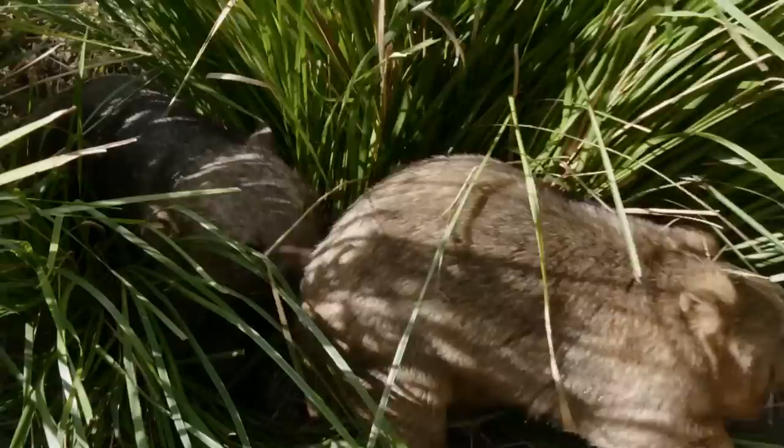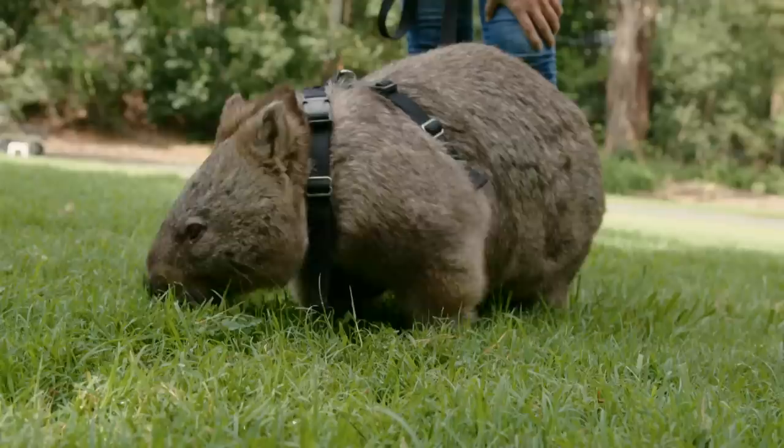But wombat breeding is really difficult. Some of them get along really well, some of them don't. In fact, the last baby wombat born here at Australia Zoo was over 2 years ago. However, things are looking up.